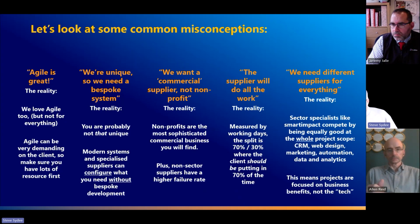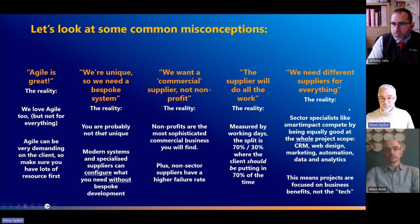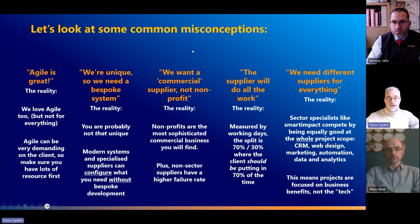So our advice is, look at those people as much as you can, because they take care of all of the tech and the integration, and you can focus on improving your business and your business processes. So those are the common misconceptions that we hear a lot of, and I'd say think hard about what applies to you and what is driving you if your organization is thinking down one of these lines.